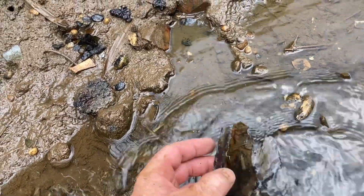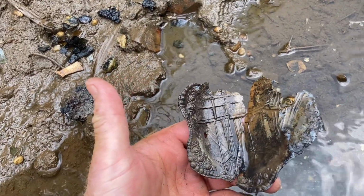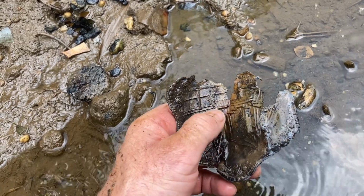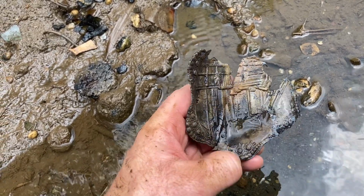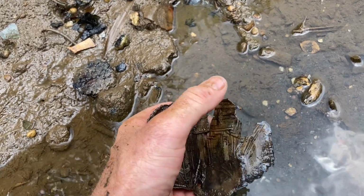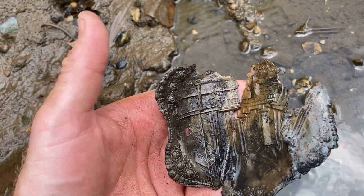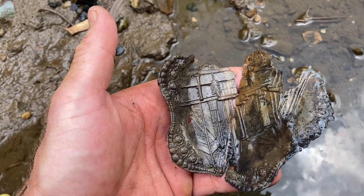Now again, I have no idea what this is, but as I opened it up, there's a whole scene going on here. See the flowers here? Almost looks like this would be a building in there and more flowers down here. I have no idea what this is. I wish the rest of it was here, but I would not have seen that if I didn't open up this piece of lead. Look at how cool that is.